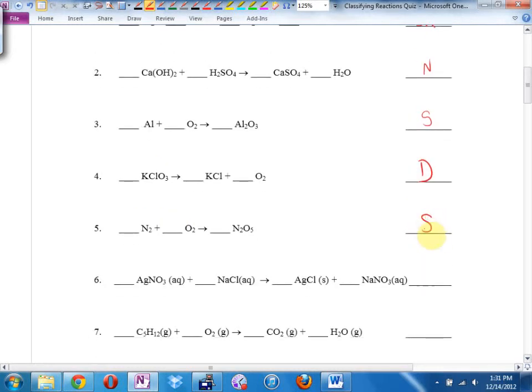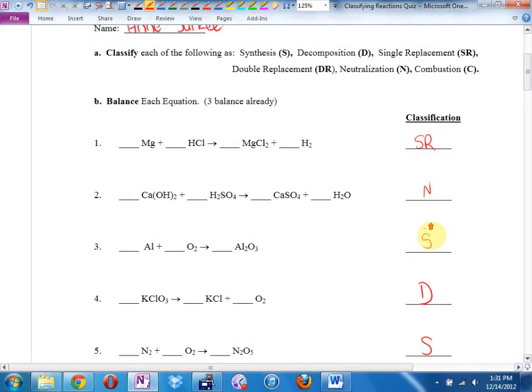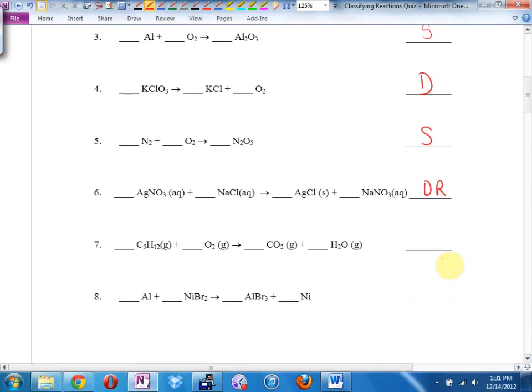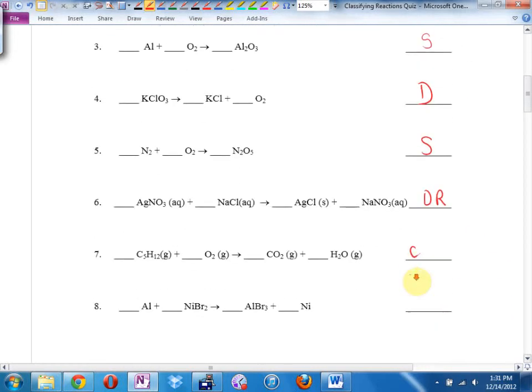Synthesis, combining. Double replacement, two things become 4 different things. Double replacement, DR. Fire, combustion. Did we use combustion, C? And combustion, remember, you always know the product. It's carbon dioxide and water.